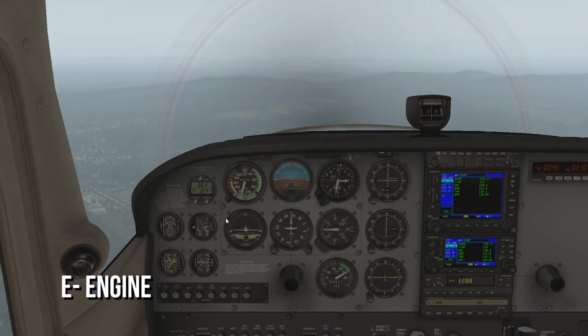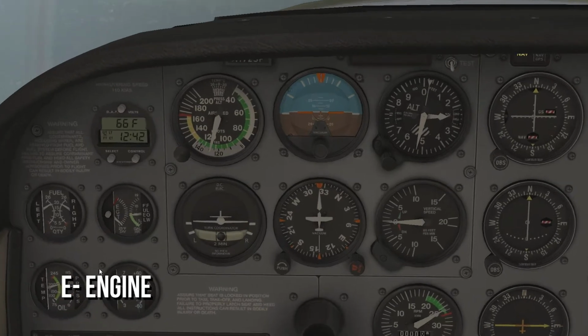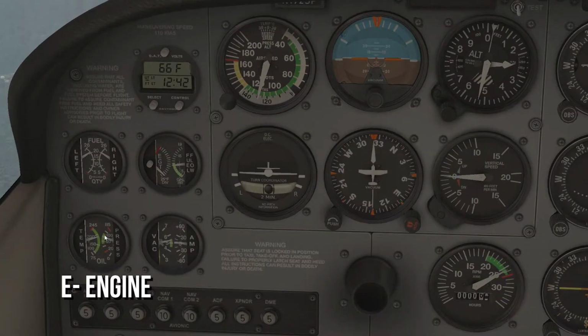Engine. Okay, we've got it set at about 2600. Just take it back just a fraction. That's okay. Anyway, also we want to look at the engine instruments. Oil pressure, it's in the green arc. That's very good. That's what we want. Temperature, for oil temperature, also in the green arc. And since we're here, the vacuum, it's in the green as well.